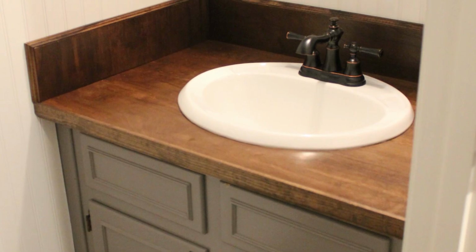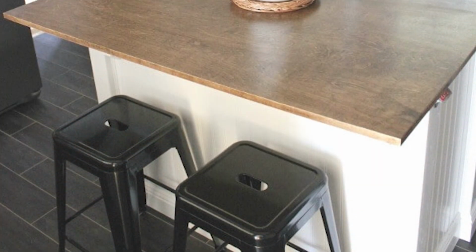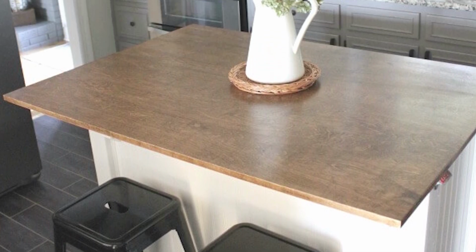That's not the first time that we've made our own wood countertops. In our old house, we had a half bath where we made a little sink countertop, cut the hole, and plopped the sink in. And then we had that old kitchen island that we made out of pallet wood. But we changed the look, removed the pallet wood, covered it with beadboard. For that top, we also used another sheet of that stainable plywood. And on the edges, we used the iron-on edge veneer.